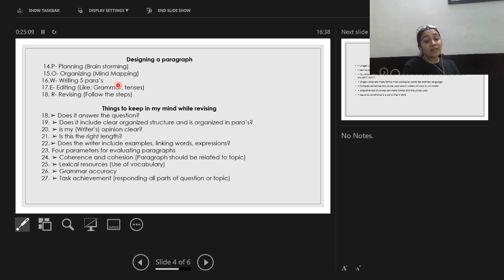The first step, point number 18, asks: does it answer the question? Has the paragraph I have written answered the question? Is it answering all the parts of the question? Does it include clear organized structures and is it organized in different short paragraphs? Is it organized in different structures? Is it divided into paragraphs? All of these questions you have to look into.